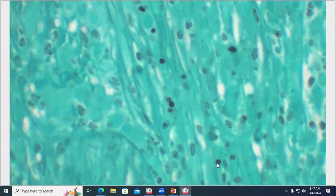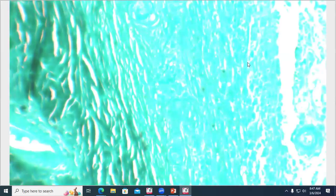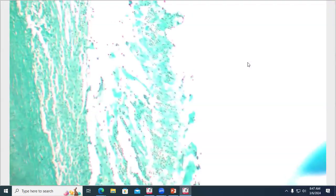So yeah, and we can see additional yeasts out here as well. We can go ahead and call them yeasts. So this is histoplasmosis, probably histoplasma capsulatum.